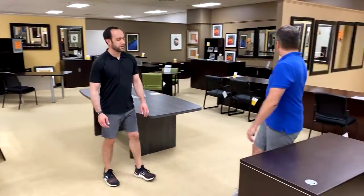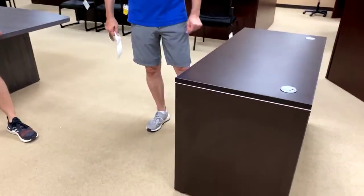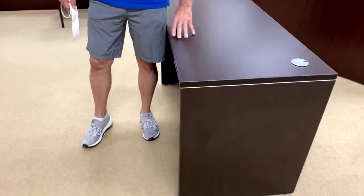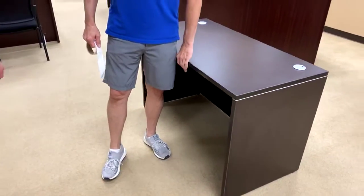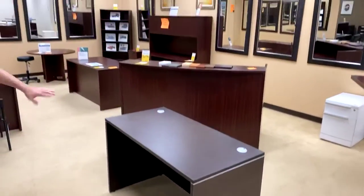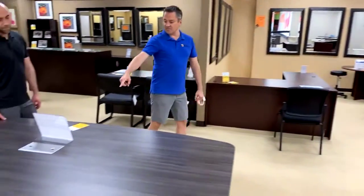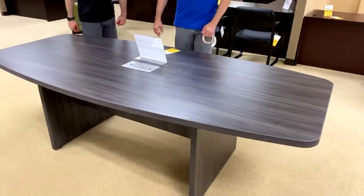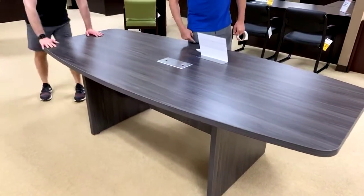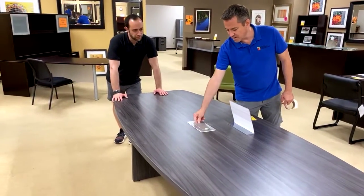So we got one of these in, finally, in espresso. This is a brand new 24 by 48 desk, no drawers, $199, new. It hasn't been shined up yet, but it will be. Here's a brand new conference table, 8 feet long by 4 feet. It's got a place for cords or sandwiches.